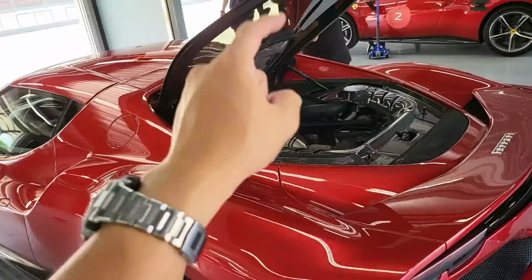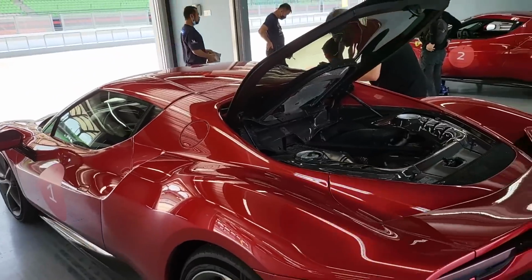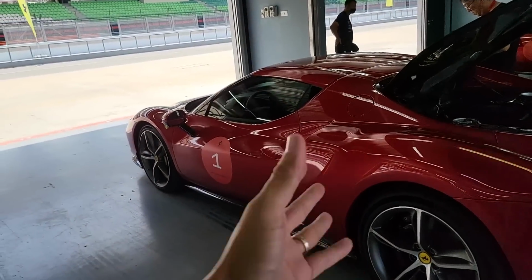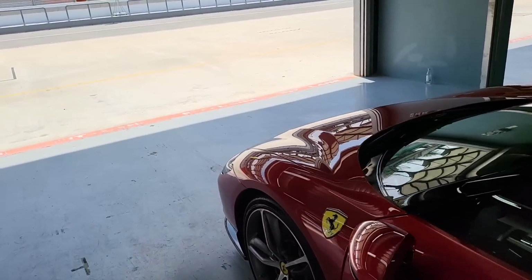Okay, and this direction is the right direction that they're heading, and it's a direction that is needed for the car industry and for super luxury brands like Ferrari to again lead the way.